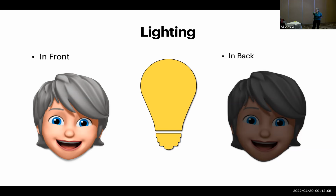But just to let you know, that's why you want to have the lighting in the right position. You want to have it in front of you versus in back. Now I'm under here, under these lights. I'm not sure how I look on camera.